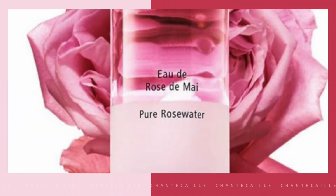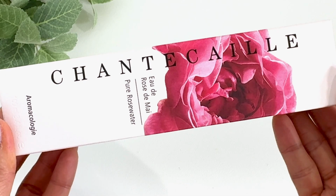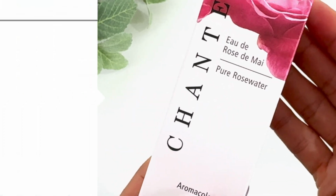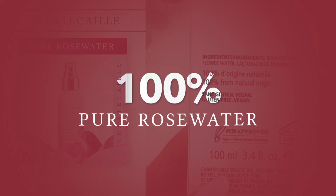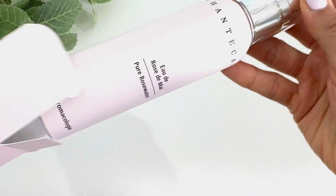So I was sent this from Chantecaille, and I'm really excited. I have been really liking this. I've only used it for 2 days, so we'll have to see if I break out or anything like that, but it's very refreshing on the skin, and I'll put the ingredient list right there. It's literally just rose water. So that's what's amazing, right? I mean, there's just one ingredient. You can't go wrong with that. So I do appreciate that.